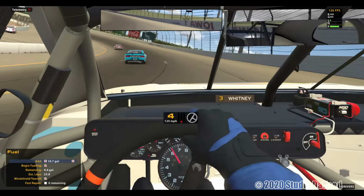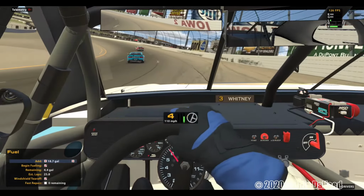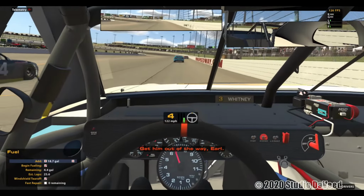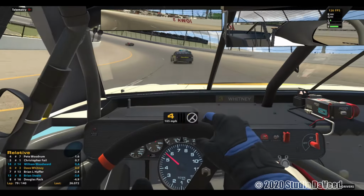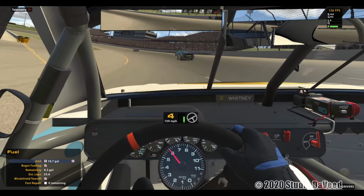26.072. Ooh, terrible, terrible entry. Big bump in turn 2. Okay, that lapped car wants to make a move. Go ahead and go. Just don't take me out. Thank you. Okay. I might as well just leave my fuel board up. 25 laps to go.